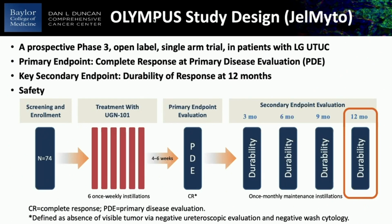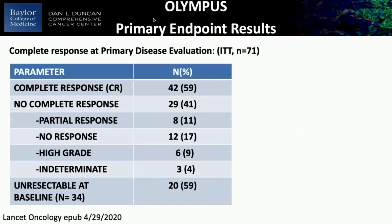And then those that had a complete response could go on to once-monthly installations with Q3 month ureterorhinoscopy. There was a 59%, actually it's been revised to 58% complete response in 41 patients, which blew away the low threshold of 15% set by the FDA. And this was the same in patients who had unresectable or resectable disease. About half the patients had disease that for a variety of reasons could not be completely ablated. We did leave a 5 to 15 millimeter so-called marker lesion in place. So this was testing a chemoablation strategy.